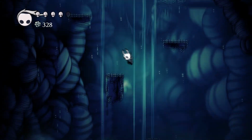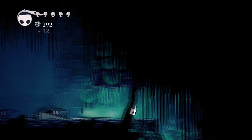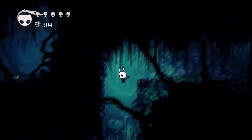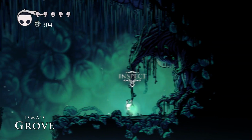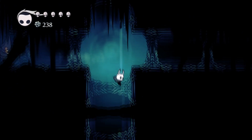But on the other hand, Isma's Tear completely changes the way you move through the world. Admittedly, it's more valuable in some areas compared to others, but where it does apply, it reduces the difficulty of the area, and so it enhances your ability to smoothly traverse through the environment. You no longer have to worry about falling into the water.